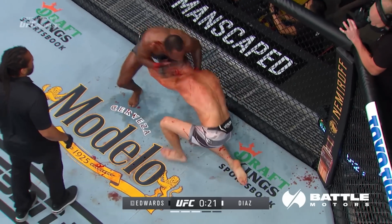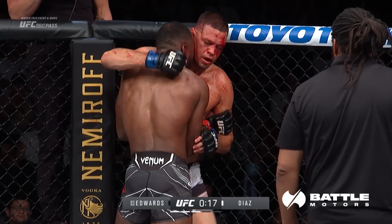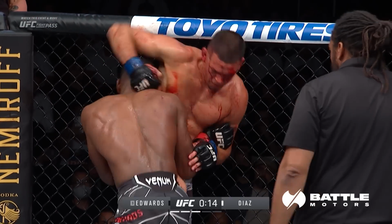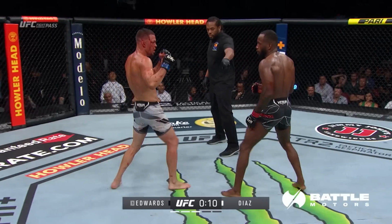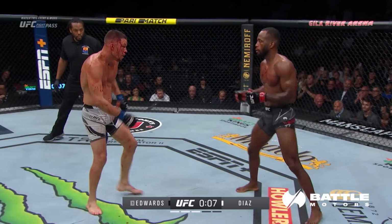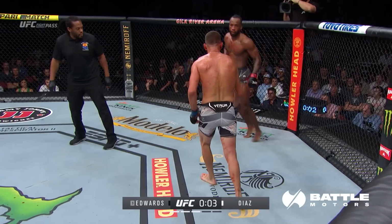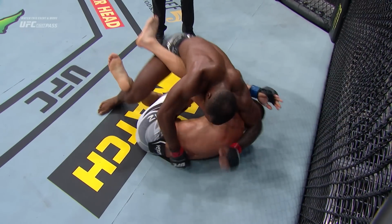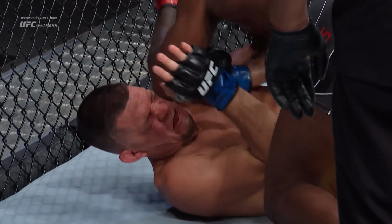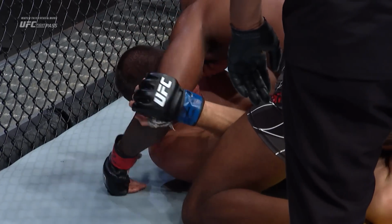And you can be sure Herb Dean is going to call in the ringside physician, but Nate gets back to his feet. Oh, spinning elbow. Beautifully done by Leon Edwards. Nate dismissive of that shot down the stretch of round 3. Round 4 coming up. We'll see the elbow here. Sliced him here. Oh, boom. Perfect placement of the elbow. But you see how easy that just popped open? I mean, that's so much scar tissue.